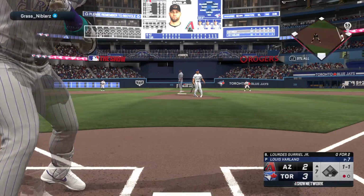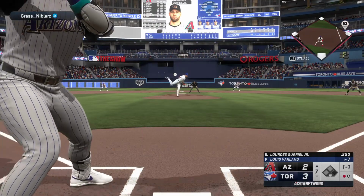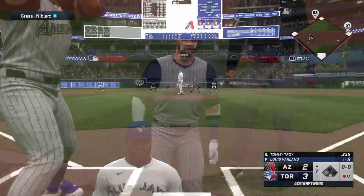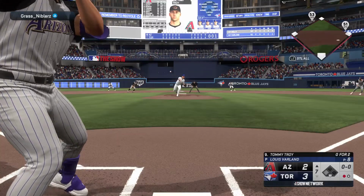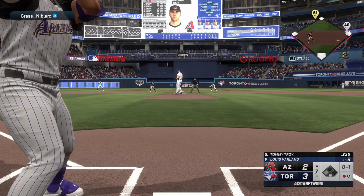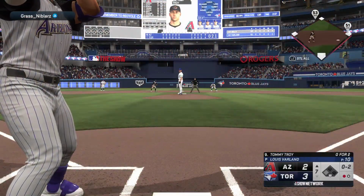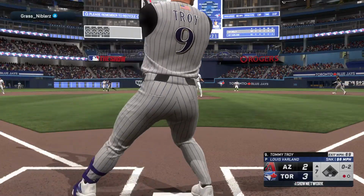And that drops in for a strike. Base hit right field. And they hold the lead runner at second. Potential tying run now in scoring position. Tap foul at the plate. 2 on, 1 out. Swing and a foul out of play. Stays alive.